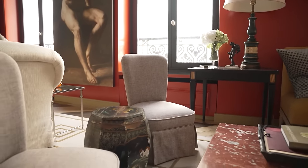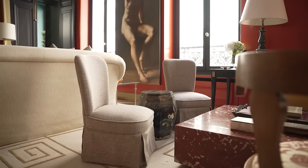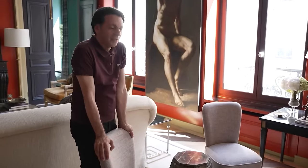These are the loveliest little slipper chairs. I have these made by my upholstery workroom in Canada. They're wonderful. And I think they're very friendly, and a lot of people love to just plop in and sit down on them.